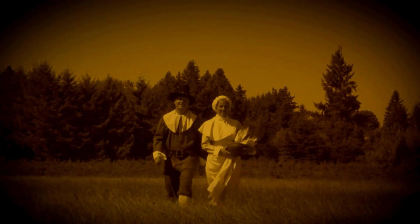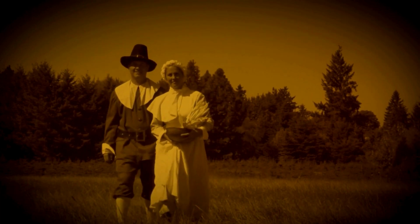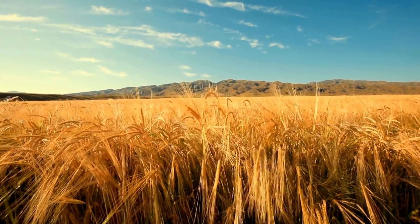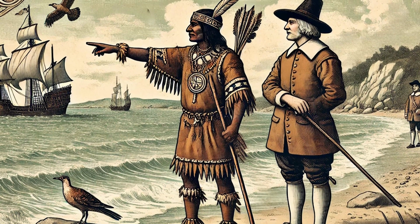When the Pilgrims arrived, they faced an unfamiliar climate and poor soil conditions that made growing European crops like wheat and barley nearly impossible. Their early attempts at farming failed, and their survival hung in the balance. Their fortunes changed, however, when Squanto, a member of the Patuxet tribe, stepped in to help. Squanto shared the Native Americans' method, teaching the Pilgrims to plant corn and fertilize their fields using fish.